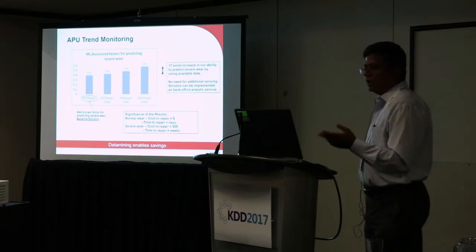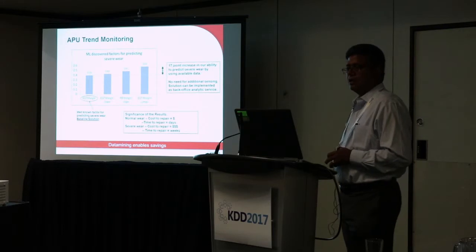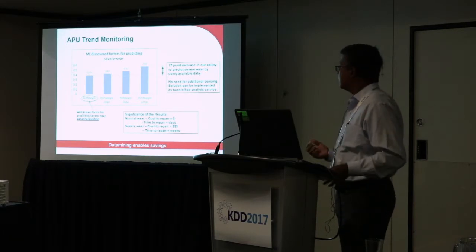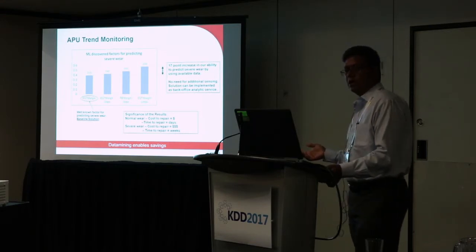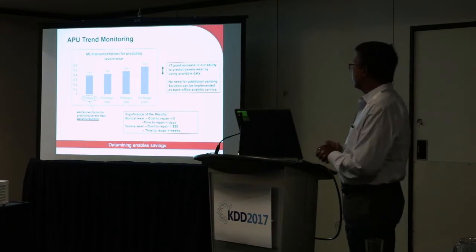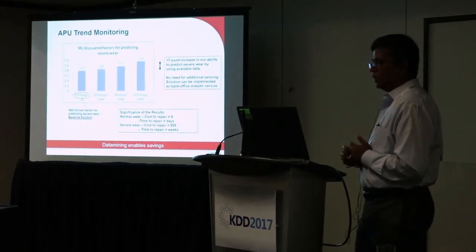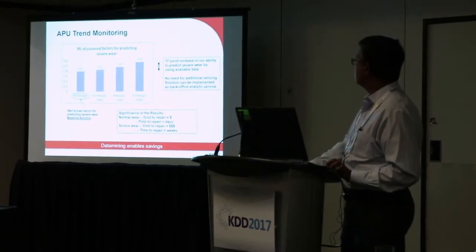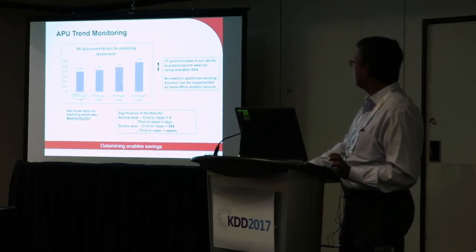So if you look at this chart, what we are showing here is that with analytics, there was a 17-point increase in our ability to predict severe wear. If you have normal wear, the part can be rebuilt, whereas with severe wear, you may have to scrap the whole part, and you cannot rebuild the turbine back up. That's basically replacing the turbine, so it costs a lot. So where this helps us is that APU companies like Honeywell, with performance trend monitoring, can save a lot of money.